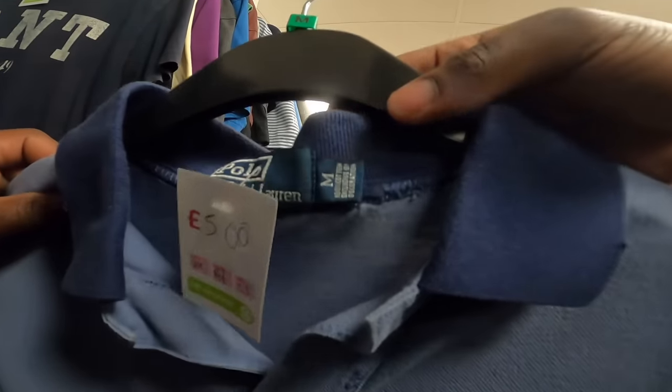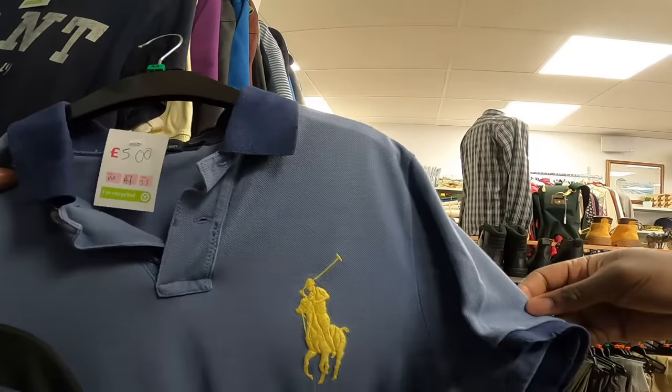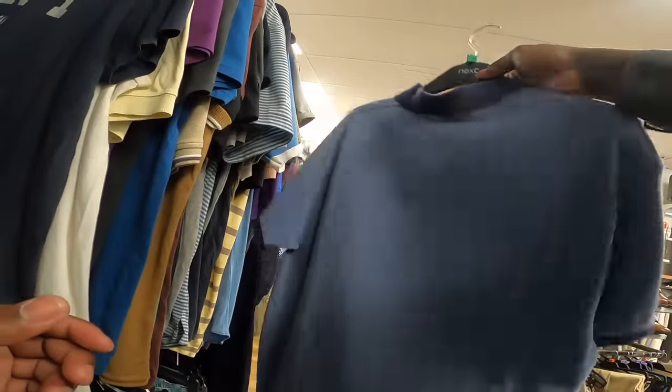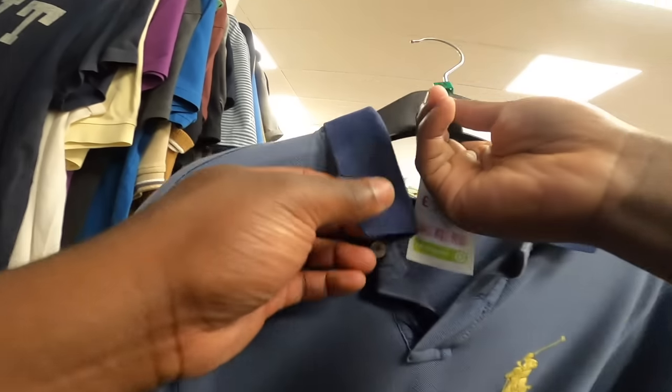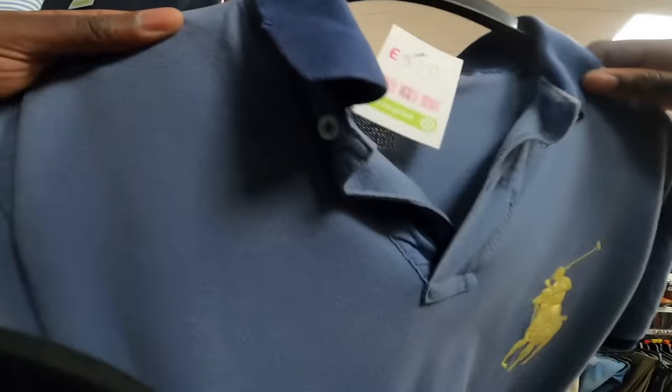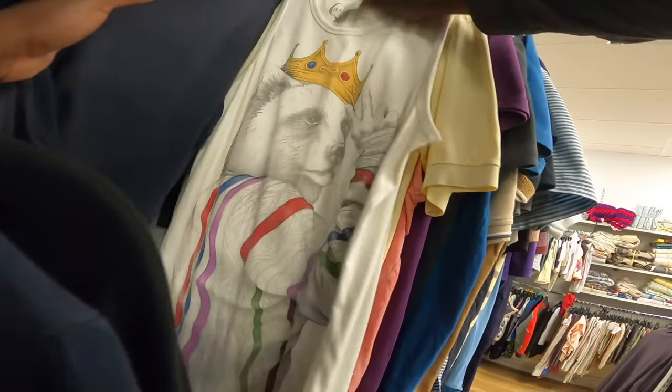And they've got a polo here, but normally with these polos I tend to leave them because it's a medium, and again, it's nothing crazy about it. It's just a standard pony on it, and it's a little bit worn. In fact, looking at it, you can tell it's turning towards that colour, so we'll probably leave that one as well. But what's this?